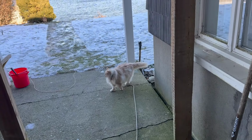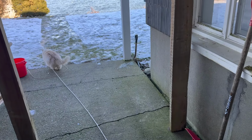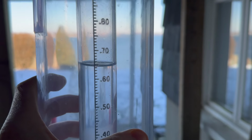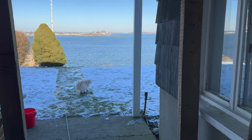My shoveling yesterday kind of backfired. It turned it all icy, but I don't think I need to. Anyhow, Brian, I took your advice. I brought my rain gauge indoors, melted it down, and I think I got the equivalent of the snow and the rain yesterday at about a 0.65.